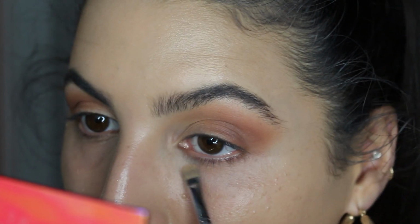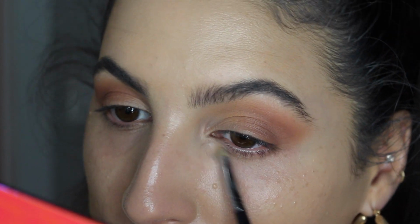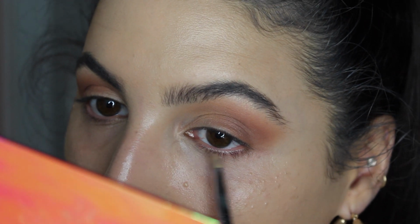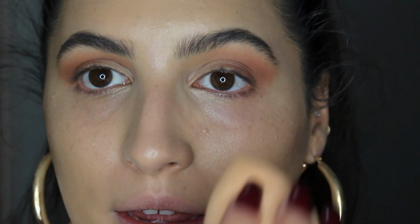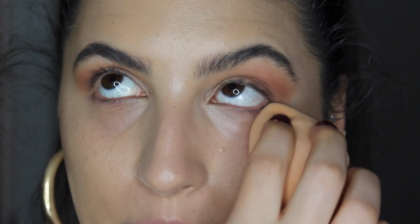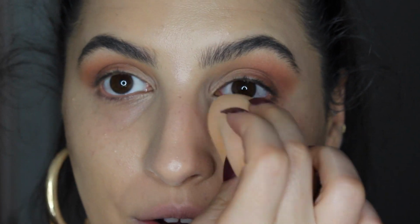I am tapping it on in the inner corner, which is where I have the most dark circles, obviously. Most people do. And then with my sponge, I'm just lightly tapping that. I'm going to put more concealer, but this is just something I'm using to brighten the inner corner. I'm going to use this It Cosmetics Undereye concealer in the color 15 Light Amber.